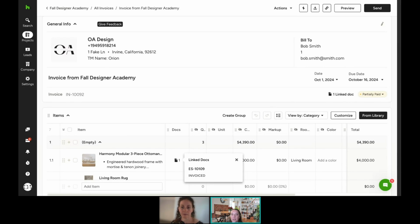That's why it is really great to have that proposal, and then you have your invoice, you have your purchase order. All of those documents will be linked in this section here. So you do have, again, that paper trail. Everything is just kind of organized for you.